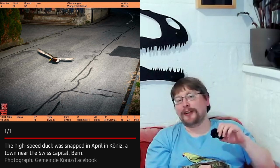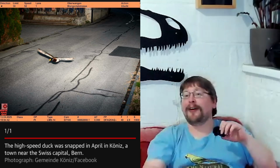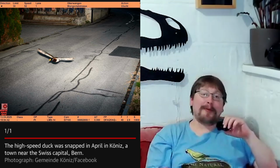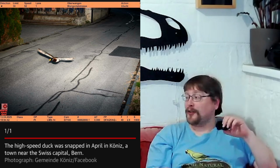I really hope they go to the local pond and just put like a fine, just float it out onto the water and go, pay that, please. But the worst thing about being a duck that's been caught speeding is you're always going to have a large bill in front of your face. Anyway. Oh, that story's quackers. Yeah.